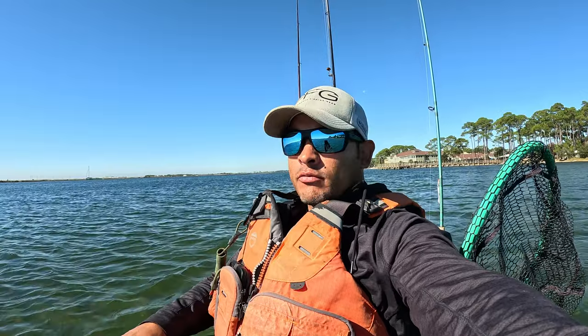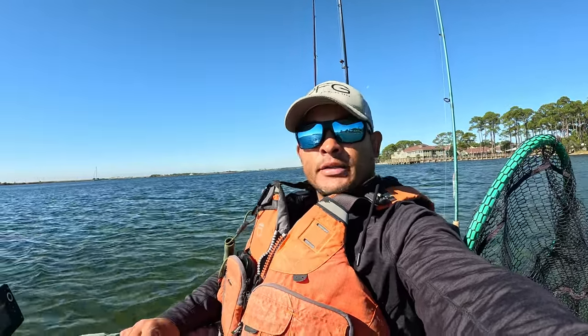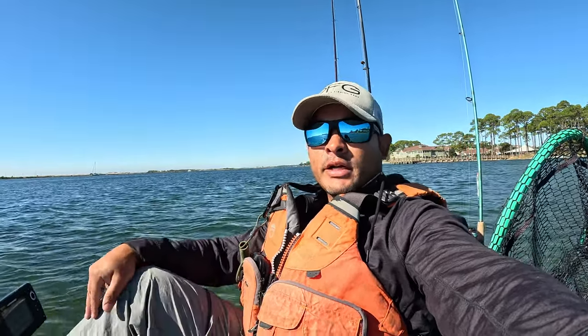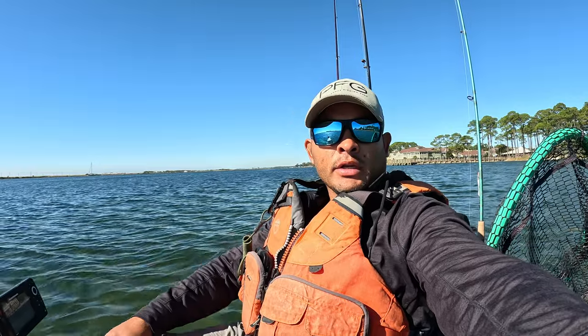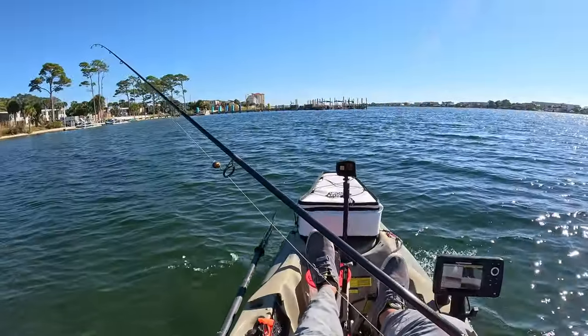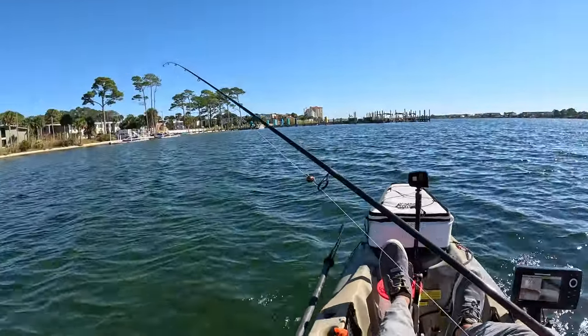Today we're fishing the Santa Rosa Sound. Picked up some fiddler crabs, so gonna see if we can find something hanging by the docks. If not, we'll move over to the grass and look for some trout, maybe some redfish. So y'all stay tuned. Let's see what we get into. So we'll try all the techniques today. Got about 3 hours, 3.5.